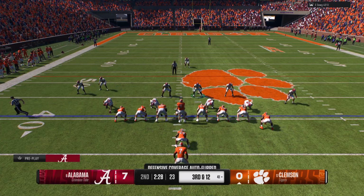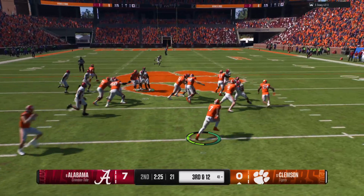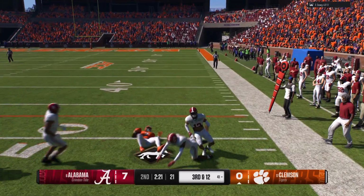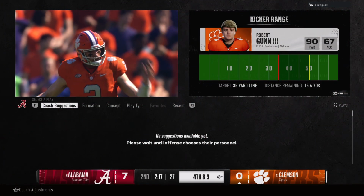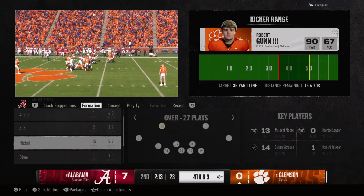Yeah, and everybody wants to run outside and get their fast guys in space, but you look at how fast these backers close and run to the football, it looks like you've got a little bit of space out wide, and then, boom, it's gone in a hurry. And he's not going to get there. The defense stands tall and makes the stop.